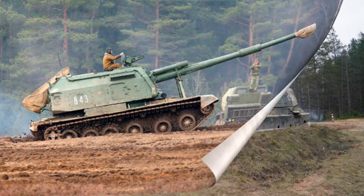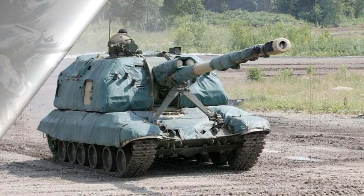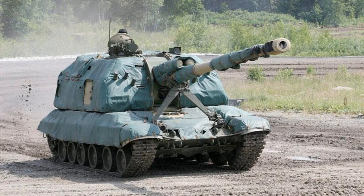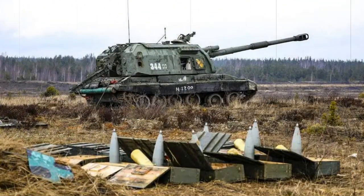A trained and experienced crew can let off between 6 and 8 rounds per minute at ranges up to 18 miles. Utilizing rocket-assisted projectiles, this range can be increased to 22 miles. Turret traverse is a full 360 degrees with the gun's elevation limited to plus 68 and minus 4 degrees. The gun is partly managed by a semi-automatic gun laying system and features an automatic loader for quick response times.